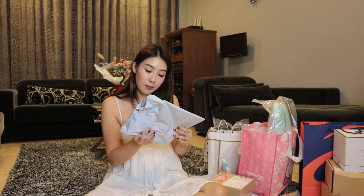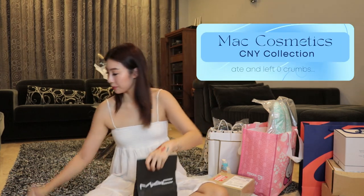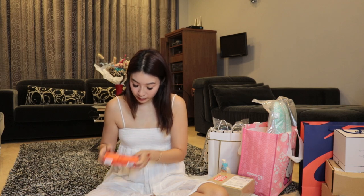Ooh, this is the MAC CNY items. I'll just open it for you guys. So this is from MAC. Open the MAC. Whoa, there's so many. This is the Extra Dimension Skin Finish Powder and also Glow Play Blush.